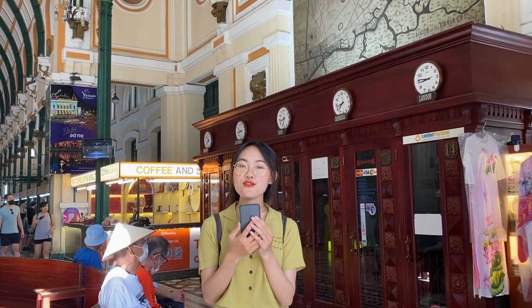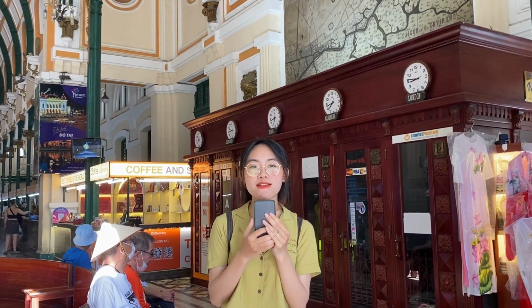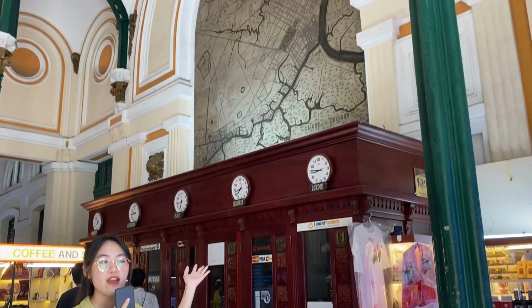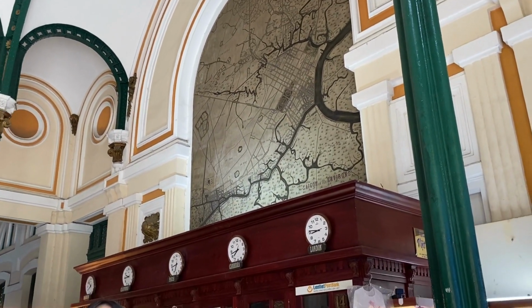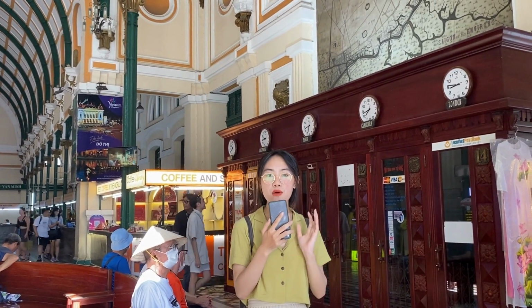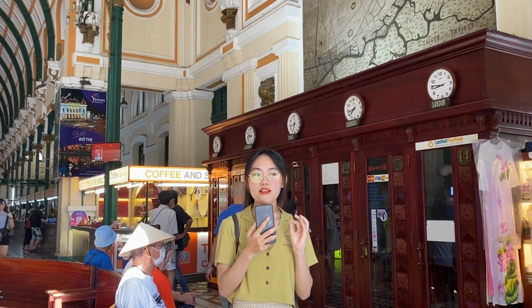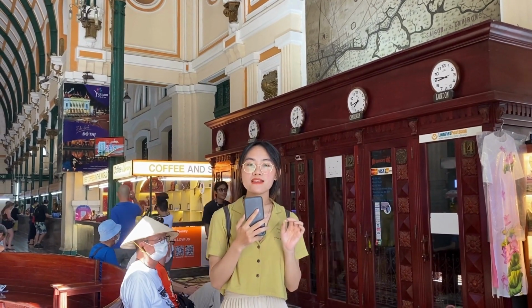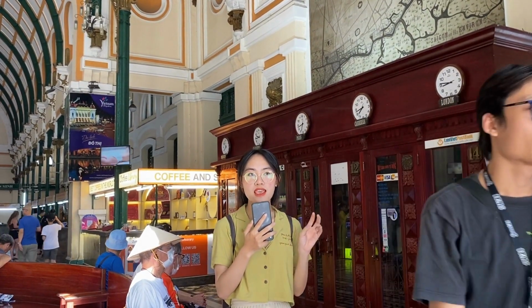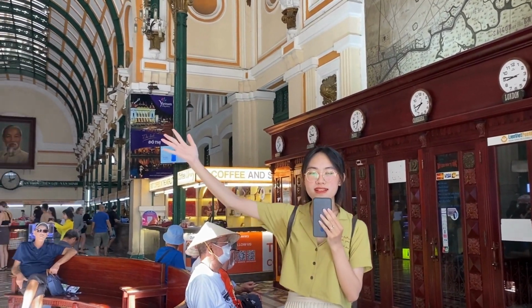Okay, so guys, right now I lead you to see the maps attached on the wall of the Saigon Central Post Office, on my right hand side and the left hand side as well. Firstly, on the left hand side is the map of Saigon and its vicinity. It was drawn by a French person in the 19th century, in 1892, and this is the most accurate map of that time.